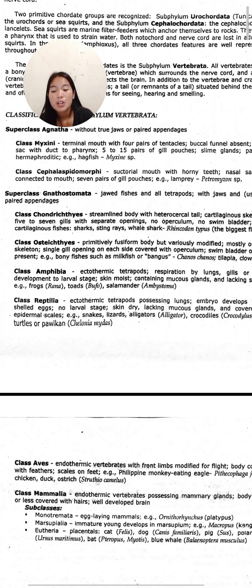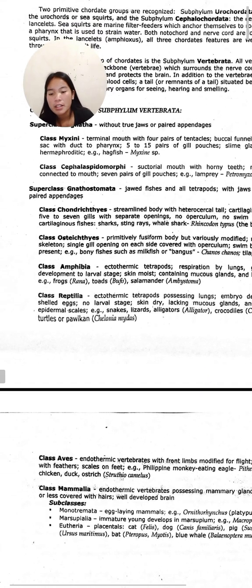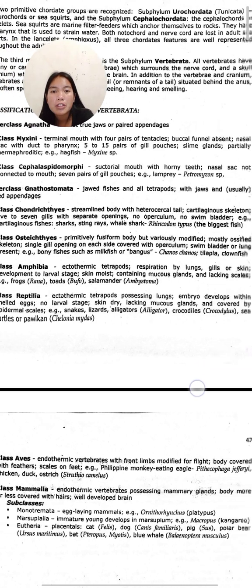Then, phylum, class Cephalaspidomorphi has a structural mouth with horny teeth, nasal sac not connected to the mouth. Next is class Chondrichthyes. Streamlined body with heterocercal tail.